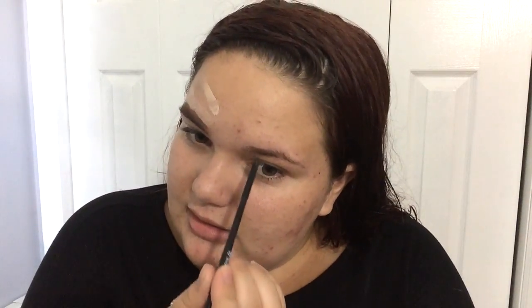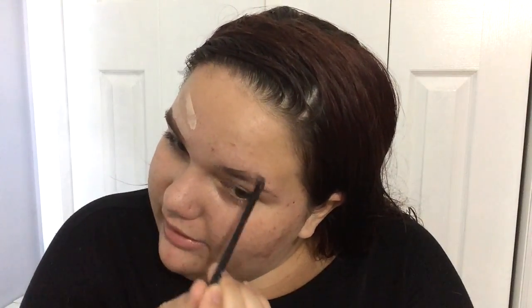Okay, I'm going to try this side and try doing a different technique. So instead of already filling in my brow, I'm going to do it myself in a different way. Like I'm trying to make the wiggles as I go.